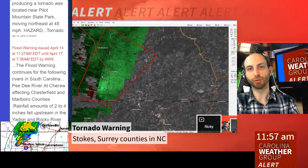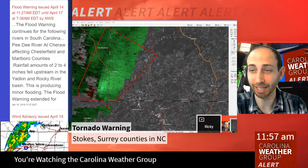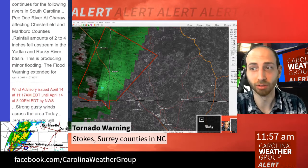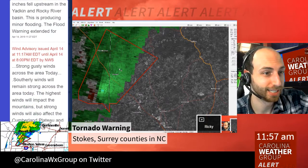Ricky, we bought my son his first helmet yesterday with the intention of using it this spring on a bike ride. And I thought to myself this morning, I need to take the thing out of the packaging. I don't want to have to use it later, but if I have to use it later, I want it ready to go. Exactly.